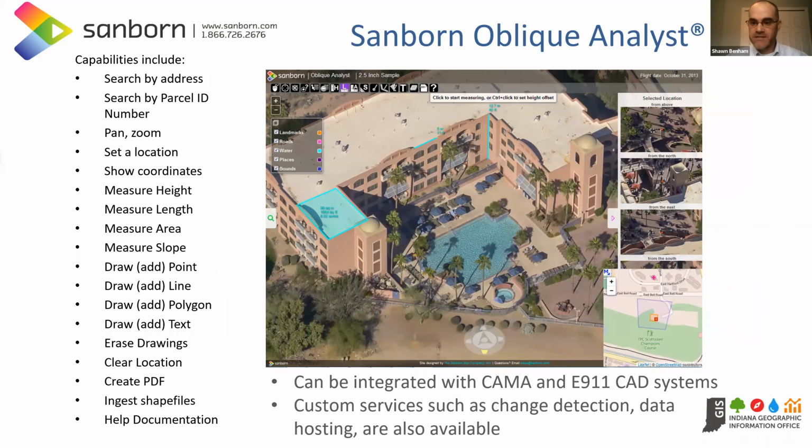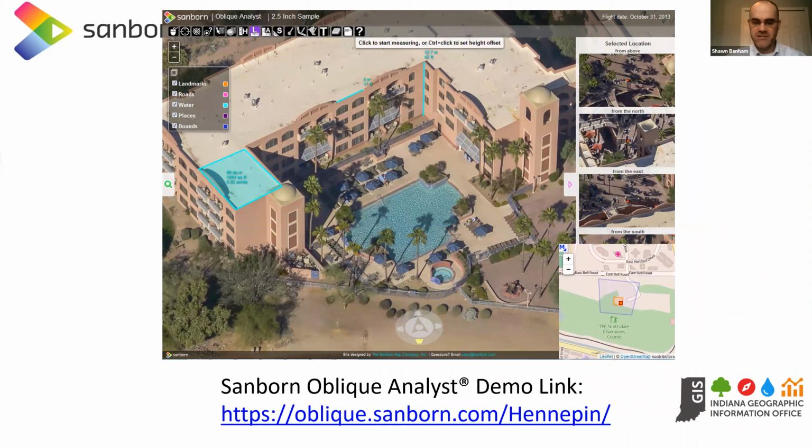And as many of you know, obliques require a viewing platform to utilize all 5 of those views and to change those views. So Sanborn has our Sanborn Oblique Analyst, which is our software, which would display those images and has quite a bit of functionality and tools built into it for analysis of the oblique imagery. So again, we won't spend a whole lot of time here. Sean, I think we have a link on the next slide. If anyone is interested in seeing an example of our oblique offerings, we can, through Sean, certainly provide you this link or other examples, and we can discuss further if needed.